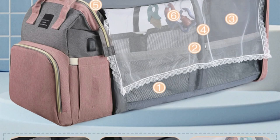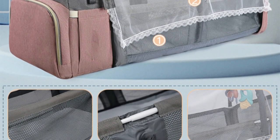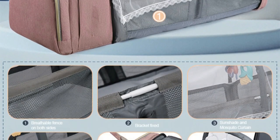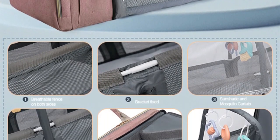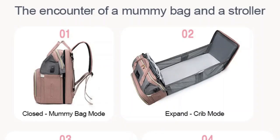But wait, there's more. It also includes three independent insulation feeding bottle storehouses to keep your baby's milk warm, and when you're on the move, it can be extended to become a cozy and safe baby bed.